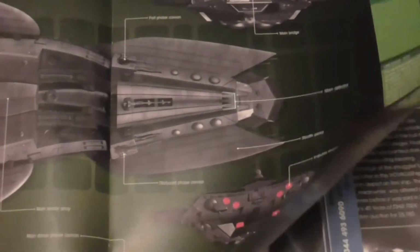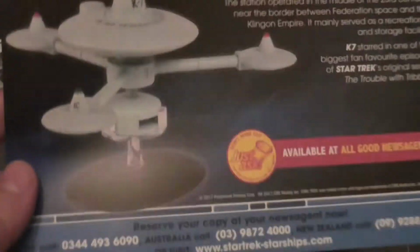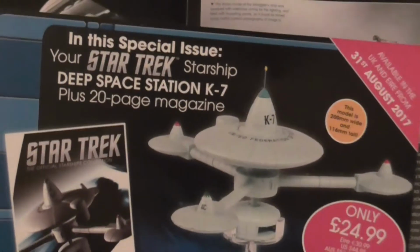These 2 pages have the detailed information about the ship. It's exactly the same information I have shown you a few moments ago. This time there are no significant differences between the model and the pictures. Creating the Smuggler's ship, it's a Greg Jein model, which explains the amount of detail. And there is this huge, wonderful K-7 station. I'll be doing a video about it very soon. Maybe next week or the week after. Because it took me a while till I could get it actually.